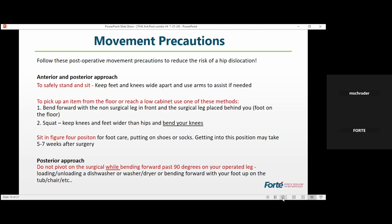Two of the really safe positions for your hip are when you bend forward, you put your non-surgical leg forward and put your surgical leg in the back, so it's on the floor in the back. It's kind of like what a golfer looks like when he picks up the ball out of the cup. So you're leaning more on your non-surgical leg, surgical leg in the back on the floor. We'll cover these positions with you in your prehab visit just to give you a demo.